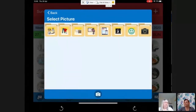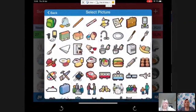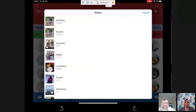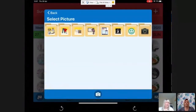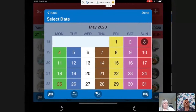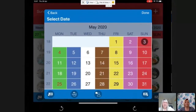Add your photograph. You can have one of the stock photos that Abilia will send with the handy calendar that come up as a standard, or you can use the ones that you take from your iPhone, for example. You can use ones that are already on your phone, so you can have your student's mug. You can set your date in terms of when you want it to be. You can set the date if you want it to be an ongoing task, so you can have a repetitive task.